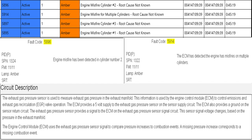If the engine has an exhaust gas pressure sensor, which anything with EGR does, and even I think there might be some high horsepower engines that have them that may not have the typical EGR on it. But anyway, the way that the ECM knows an engine's misfiring is by what the exhaust gas pressure sensor sends to it in terms of how much pressure increase occurs when the cylinder fires. So the ECM knows when it fires an injector, and it also knows when that exhaust valve is opening, and it expects to see a pulse show up on that exhaust gas pressure sensor.